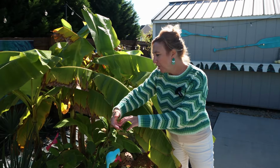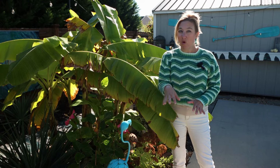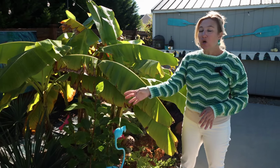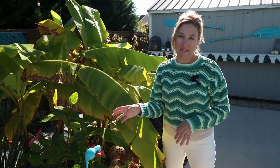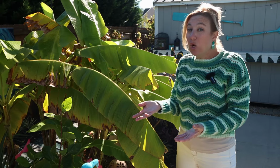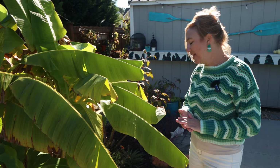This right here, this pink blooming hibiscus, is tropical style. That is one that I've overwintered in the ground and kind of turned into a perennial, but it also does not bloom until late in the season. So sometimes overwintering tropical style things, you don't get to enjoy them for the summer. So it's a little iffy like that.